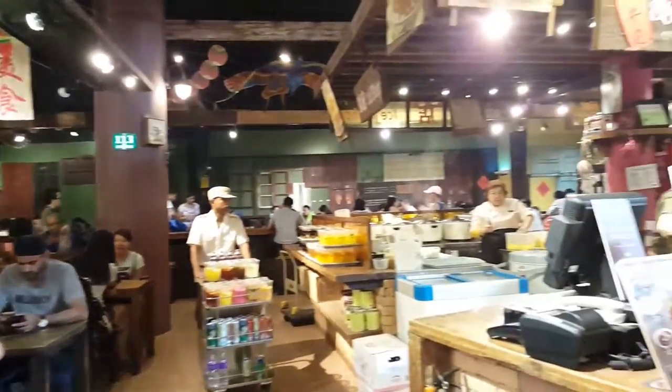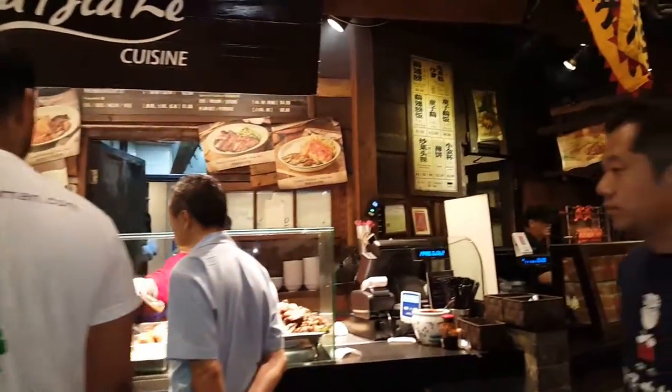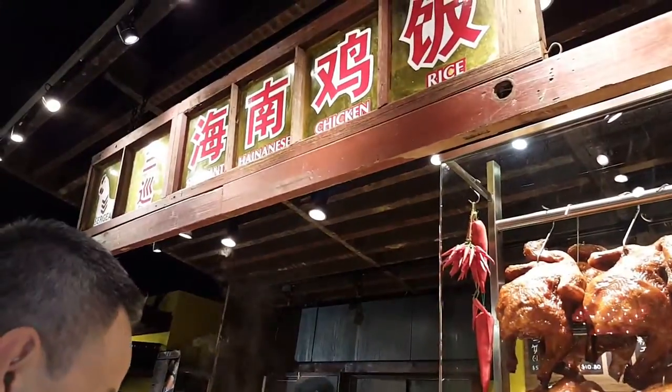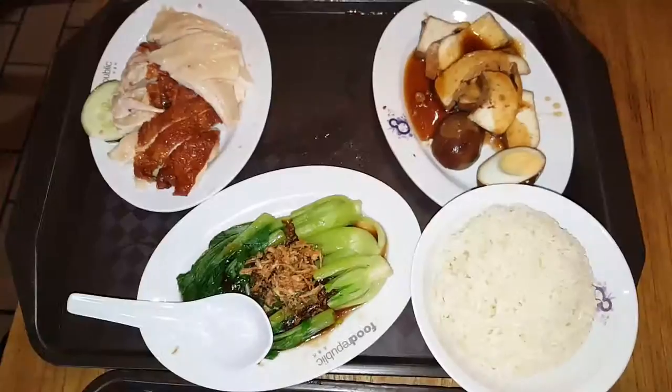We found a hawker at the mall. It's everywhere. I don't know what to get though. We selected the Hainanese chicken and rice. Look at the chicken.